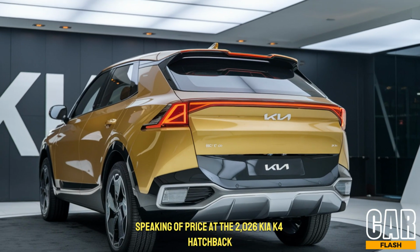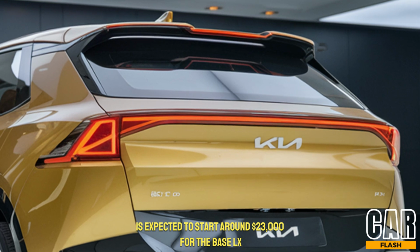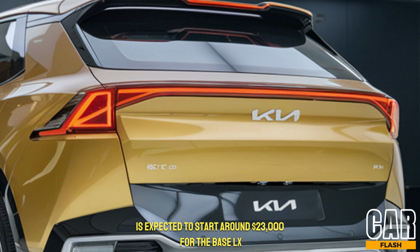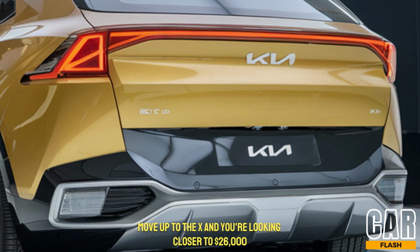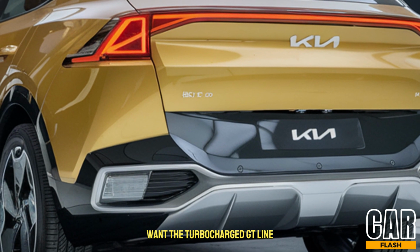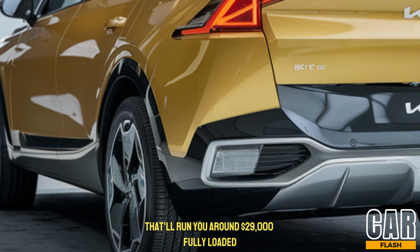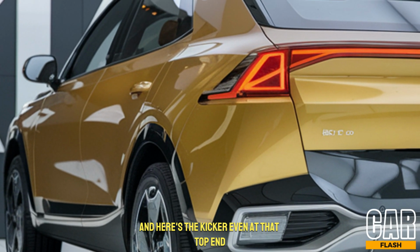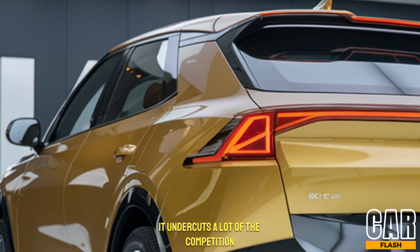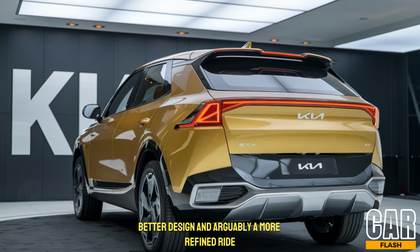Speaking of price, the 2026 Kia K4 Hatchback is expected to start around $23,000 for the base LX trim. Move up to the EX, and you're looking closer to $26,000. Want the turbocharged GT line? That'll run you around $29,000, fully loaded. And here's the kicker, even at that top end, it undercuts a lot of the competition while offering more tech, better design, and arguably a more refined ride.